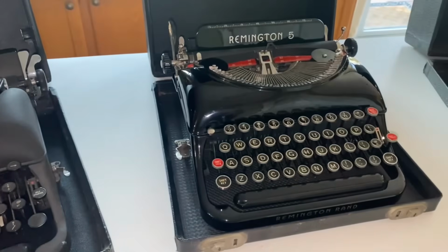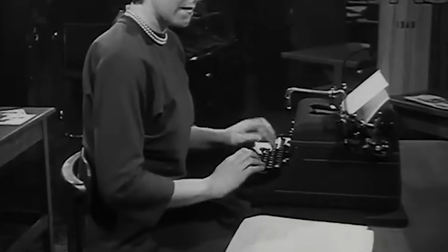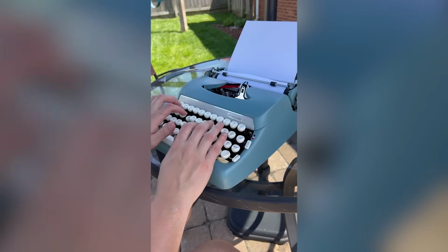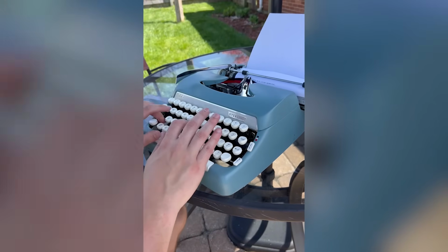But beyond the money, there's something special about the weight of a typewriter, the way it makes you slow down, hit each key with purpose. It may look like a relic now, but give those keys a gentle tap. You'll feel the weight of every word.